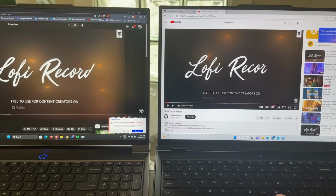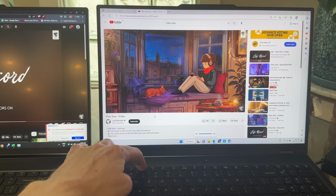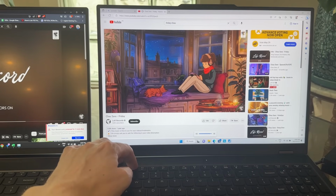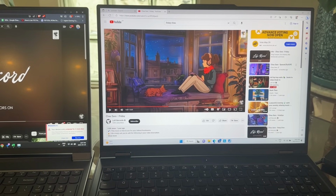Okay, now I'll do an audio test. I like this video here because it's got a lot of bass, so we'll just get this going. So nice bass. I'm going to turn it up. It's really loud. Turn it down a bit because it's just kind of loud. Really, really nice speakers. Same as last year. I don't know if they're exactly the same, but superb. The Legion 7, one of the reasons I love it is it just has great, great audio.